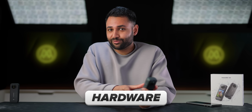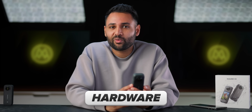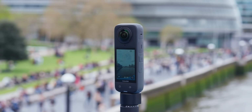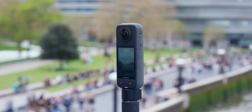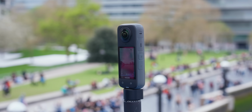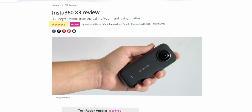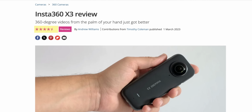Oh, actually, can we just talk hardware a second? I wanted to start the video with hardware. Drisha told me, no, Aaron, stop, no one will watch it, but maybe you'll find this cool. Because unlike phone companies, Insta360 only upgrades their cameras once every 2 years. So the jump in specs on the X4 versus the previous, already very well reviewed X3, I think is massive.